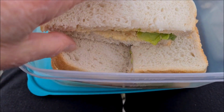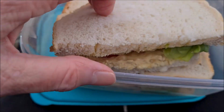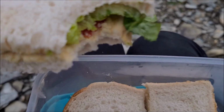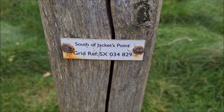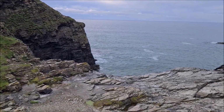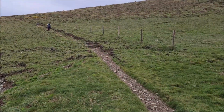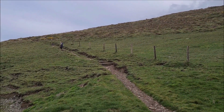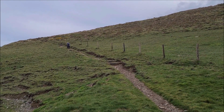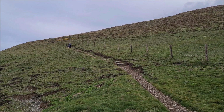And for lunch today, we got short-bought bread because we've run out of our own bread, with hummus, lettuce and tomato. Yum, yum. So south of Jacket's Point is where we stopped for our picnic, sitting on one of those rocks. And now going up to the top of here, we think is where we stopped last time when we came from Tintagel. Our aim was to do half from Tintagel to Jacket's Point, looked halfway. And then we thought we'd do Port Isaac back to Jacket's Point and back.